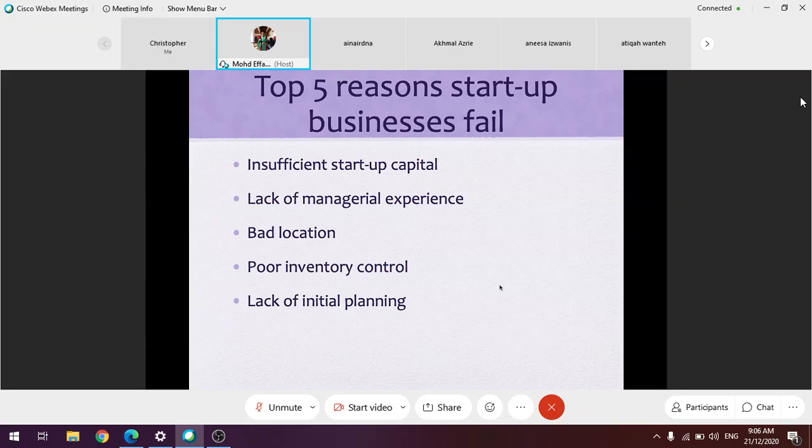So because of that, you might not have enough capital. Okay, you need to expand your business, but then you are afraid to get too committed with commercial or conventional financing. So it's quite normal. Not just normal, but this is one of the main reasons, one of the factors that contribute to failing business.